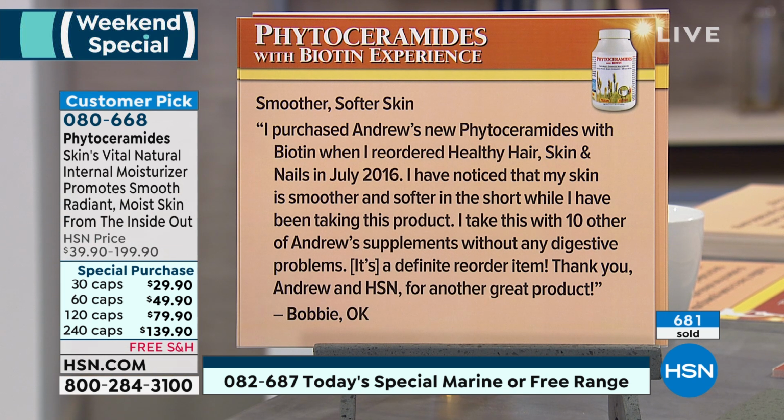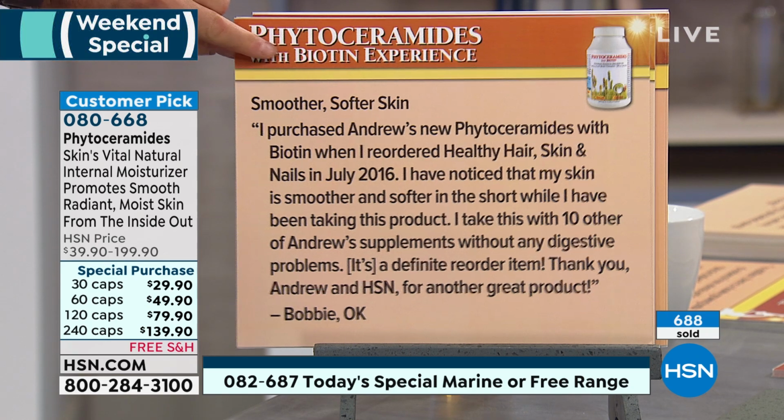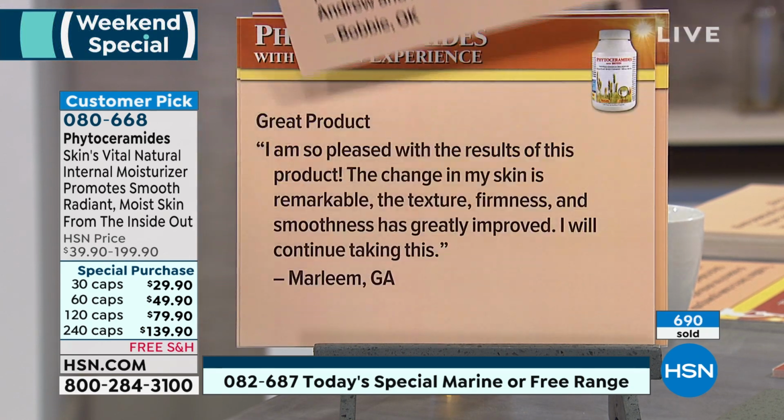I take this with 10 other of Andrew's supplements without any digestive problems. It's a definite reorder item. Thank you, Andrew and HSN, for another great product. That's from Bobby in Oklahoma.